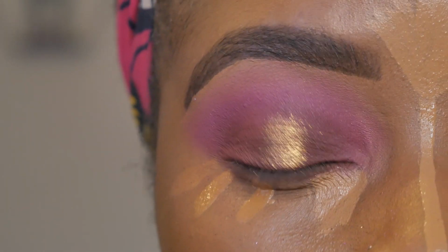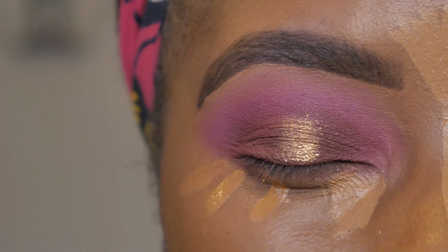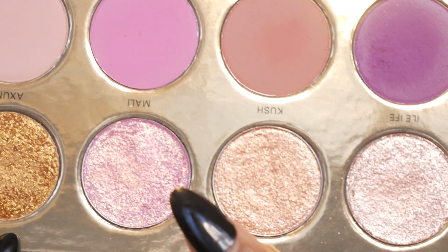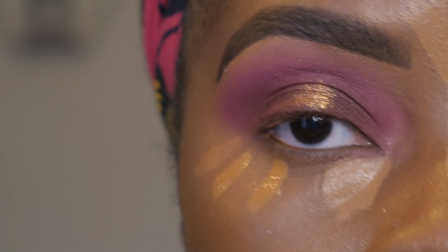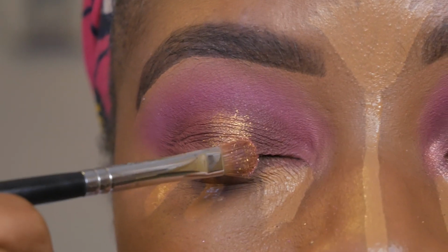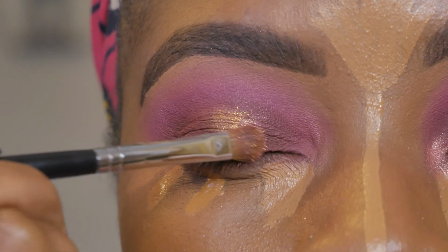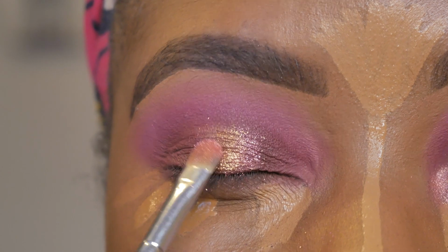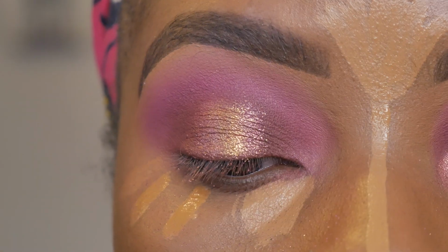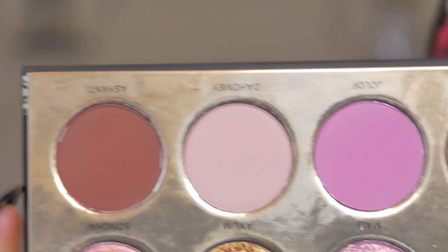Okay, happy with that. Next, I want to go in with the colour Marley, which is this lovely shade here. I'm just going to put Marley either side of that. Just a little bit. Okay, and then for the outside edge, I am going to use Songhai, which is this shade right on the end.